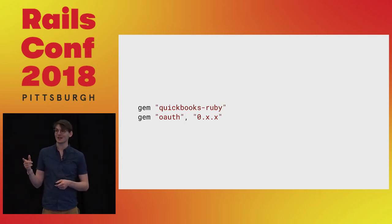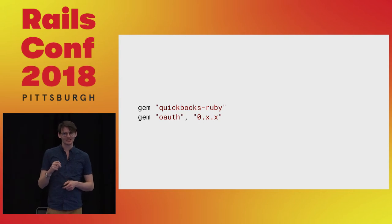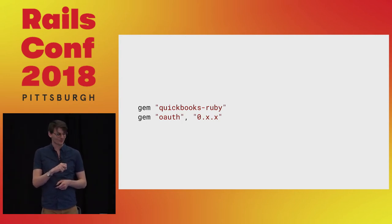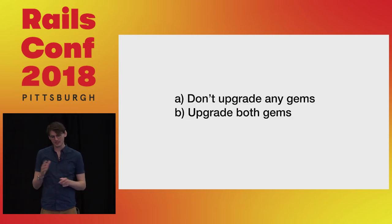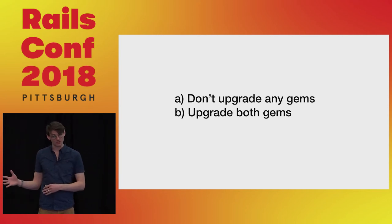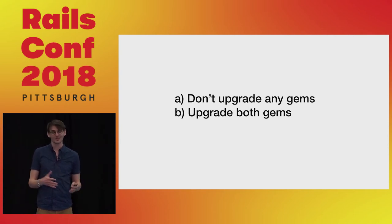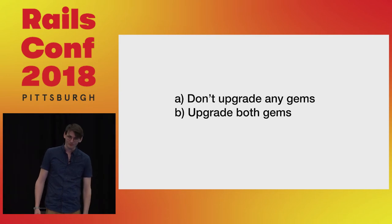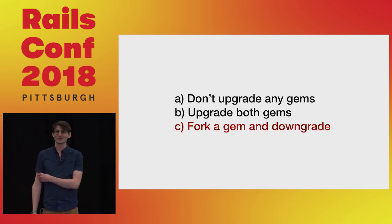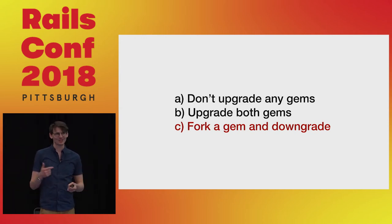Until 6 months later, we needed to get a bug fix into our app and needed to upgrade QuickBooks Ruby. Unfortunately, the new version of QuickBooks Ruby upgraded the OAuth version, and so it didn't work until we upgraded that gem. So we were faced with this decision. We could not upgrade either gem and leave the bug in our app, or we could upgrade both gems, and it would entirely blow out the scope of this otherwise simple bug fix. So when faced with this choice, we chose option C: let's fork the gem and downgrade the version of OAuth it uses. And at the time, this may have seemed like a good idea, because we got the bug fixed and we didn't blow out our timeline.